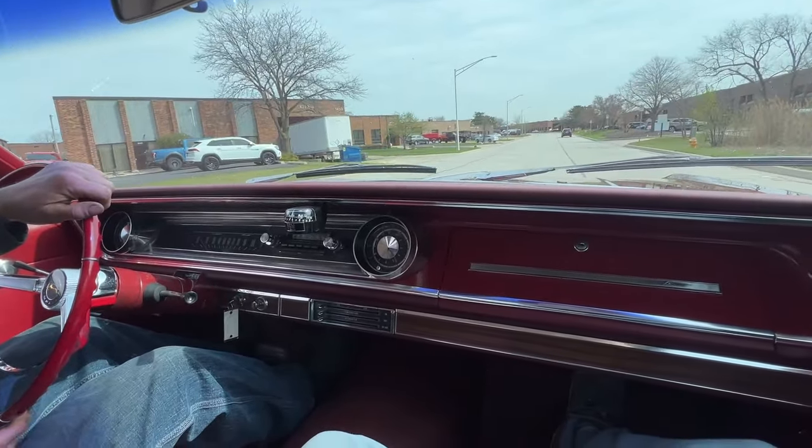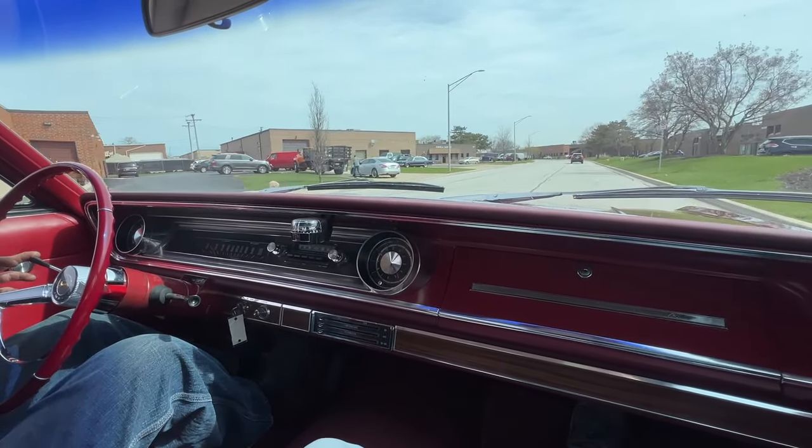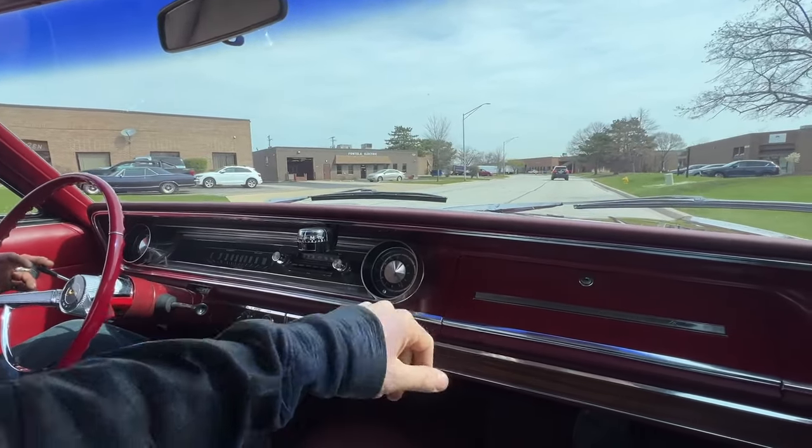Man, I just want to keep driving this thing, dude. I know. I'm pulling it. Yeah, we're done. You could just park it behind the Riv. And then we'll move it later on. Yeah.